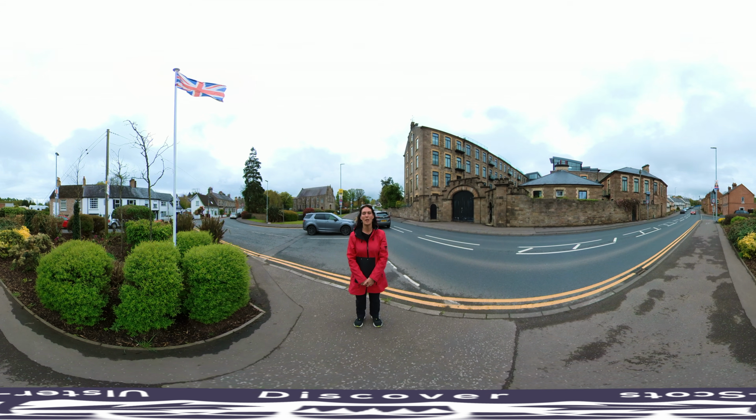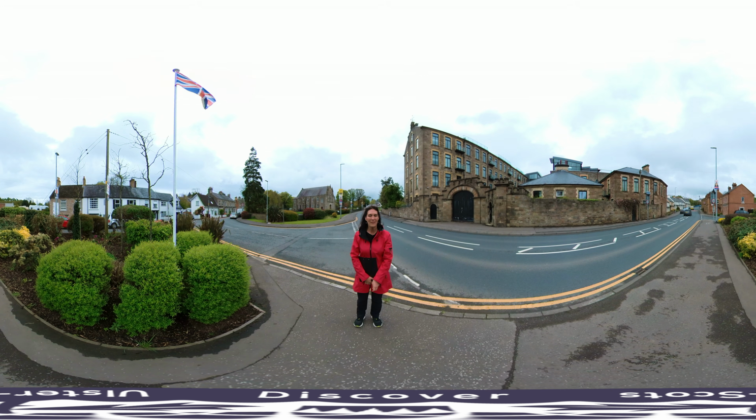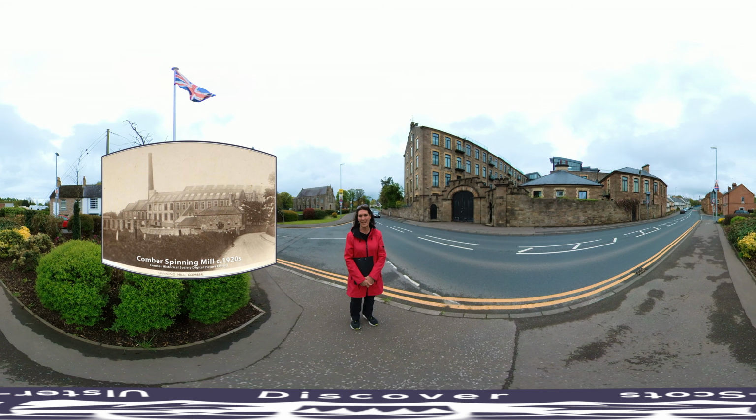Well, that is called Braeside, B-R-A-E-S-I-D-E. And a brae in Scots, or an Ulster-Scots, is a small hill. So this reminds you of the Scottish heritage of this area. But let's have a little look now at this beautiful sandstone building. This was the John Andrews and Company flax spinning mill. And if you look to my right-hand side, you can see some images of the mill and the mill workers in its heyday.